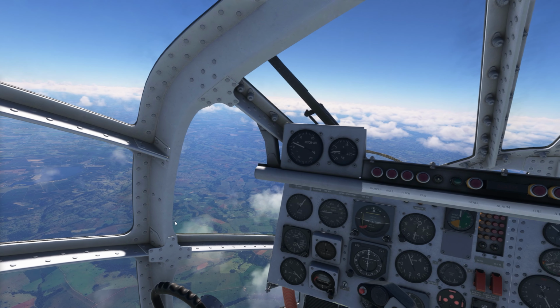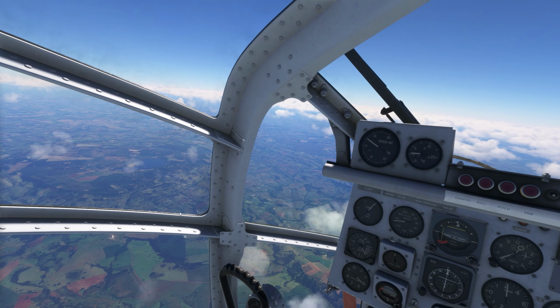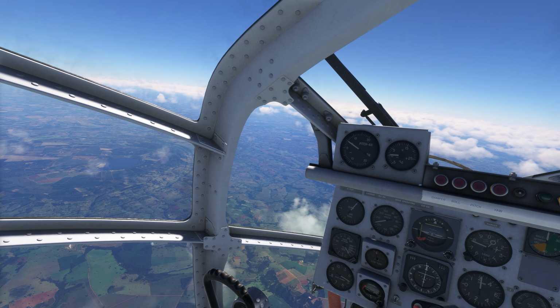Alright, so now we're just going to cut the throttle and start coasting back down because we got to get back down to our airport, which is going to be right on this side of this town over here. But look at that thing.